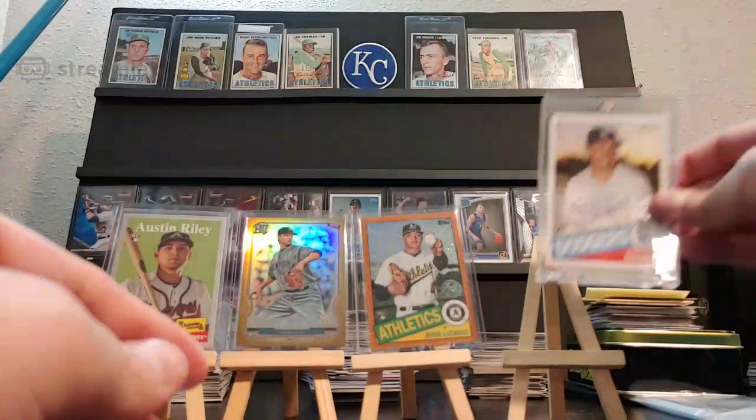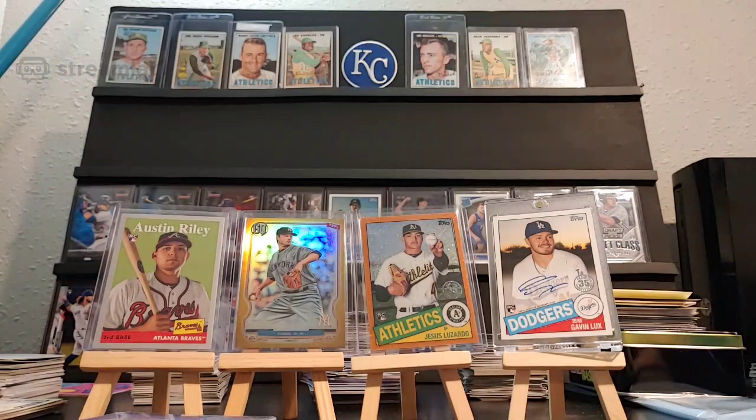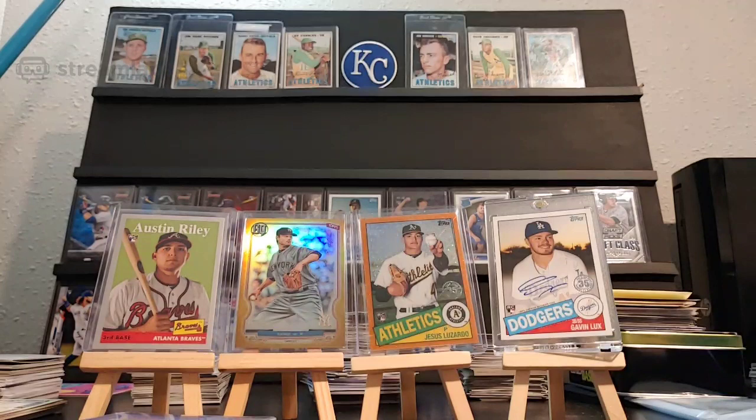I'm just selling it to kind of recoup from all the 2020 stuff I bought this year. And what I was telling KC9 earlier, anything I sell tonight most likely will be going back into vintage. So if Gavin Lux ends up being a dud, I'll have some sort of vintage card that will totally make up for it. Even though he's a big star, at least I didn't just spend $75 on other new cards. So, yeah, let me know if you need anything else.